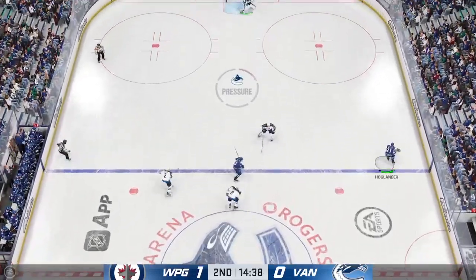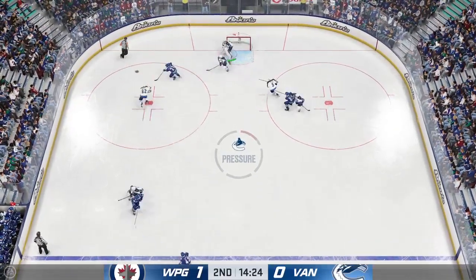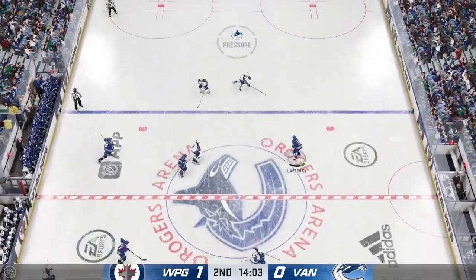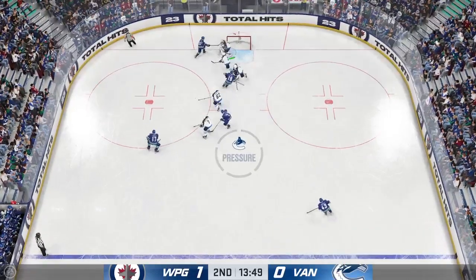Oh, making his presence felt with the hit. As a power forward in the game, you go north-south, and guess what? You deliver bone-crushing hits just like that one. Great use of the stick at center by Hronek. Lafferty's got the puck. Centering view!